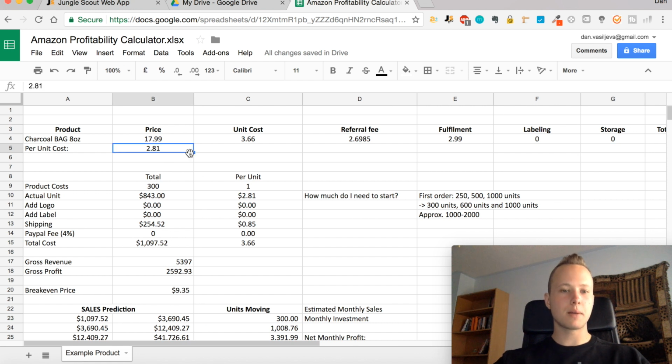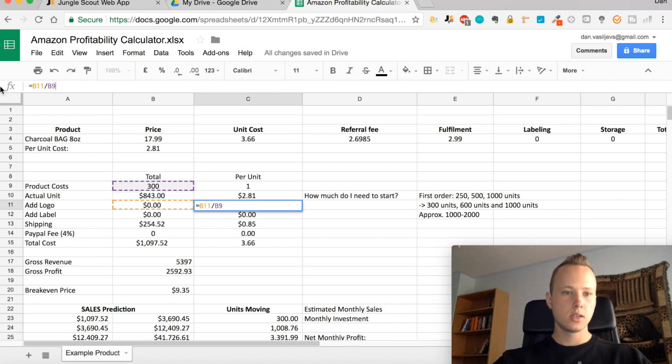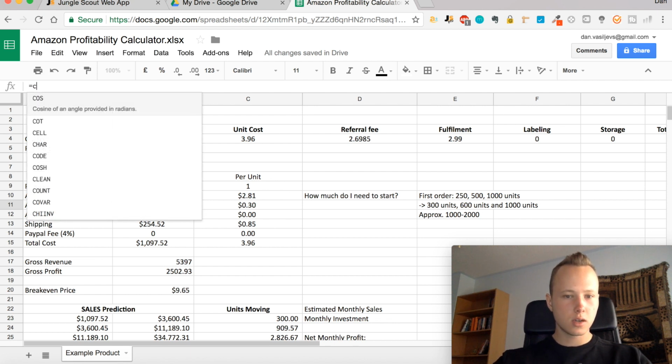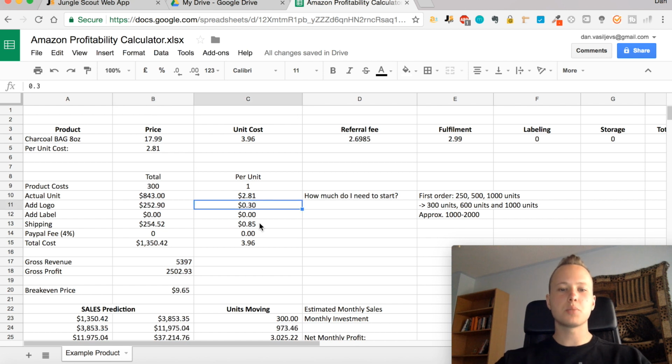$281 per unit is how much my supplier wants. Okay, so I have it in here. So that's $843. But on top of that, let's say my supplier wants an extra 30 cents per unit for a logo. So we're gonna do 0.30. There you go. I think the math here is screwed up, but let's just say the supplier wants 30 cents extra for the logo per unit, so that's an extra $252.90.